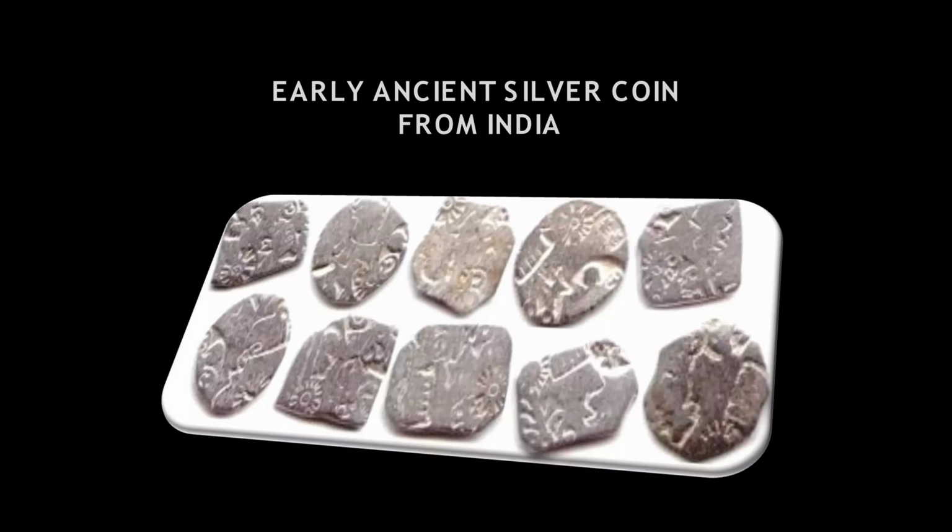The earliest among them are the punch-marked coins, crafted from silver sheets, irregular in shape, and stamped with various symbols like the sun, moon, animals, and plants. Each symbol represented the issuing authority or a specific region, reflecting the diversity of ancient Indian polity. Moving ahead, we find the Indo-Greek silver coins from the 2nd century BCE, notable for their artistic finesse.